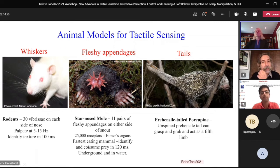And this number of being the fastest eating mammal basically comes from the fact that not only does it identify, but it actually consumes it. And most of what it consumes are earthworms. And then we see both in primate species and the porcupine, the prehensile parts on the tail that provide often a fifth limb, or can be used for grasping and manipulation for mainly stability.